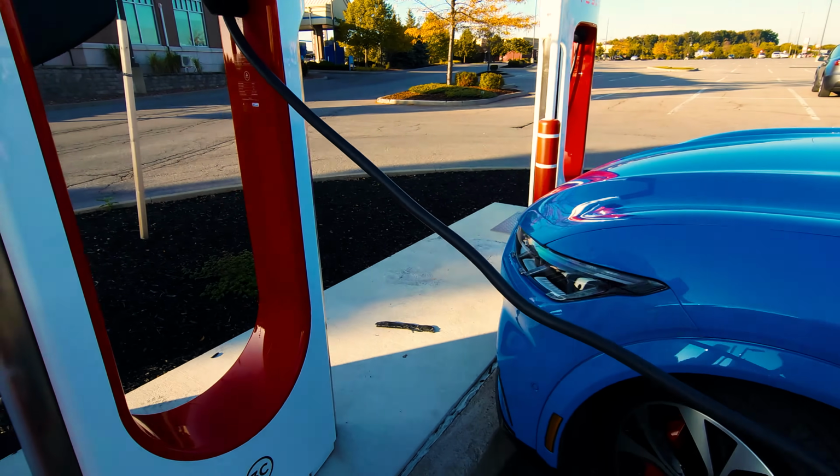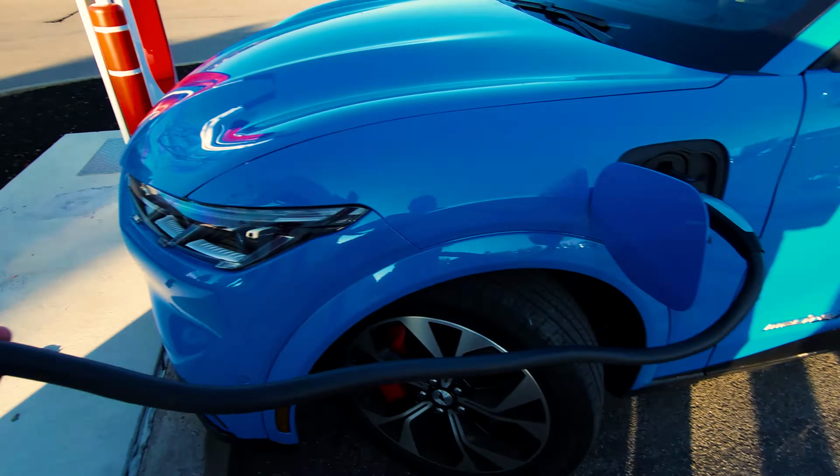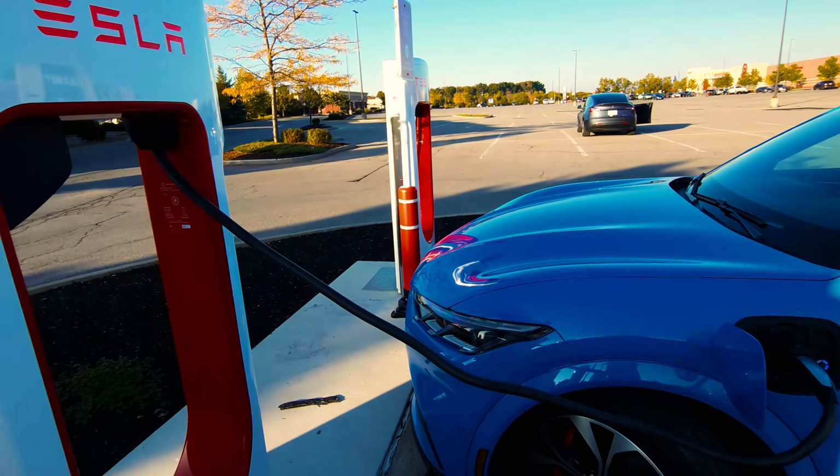Now, here's the other thing too. You'll notice this cable. The Tesla cables are very short, in my opinion.